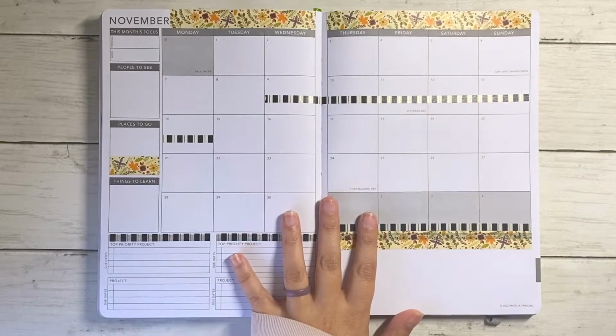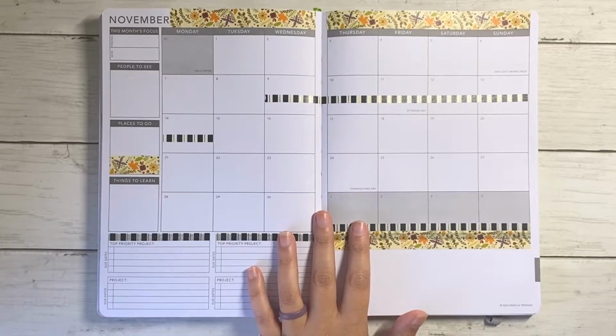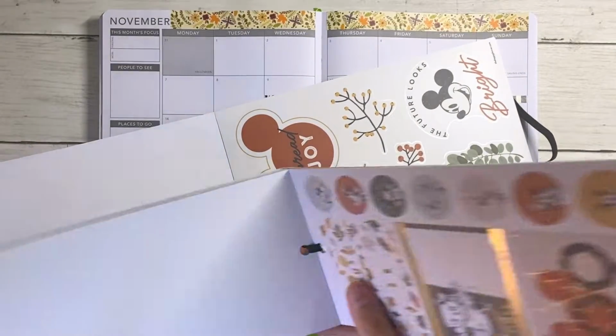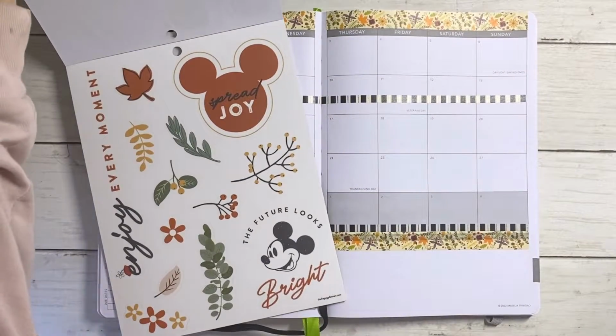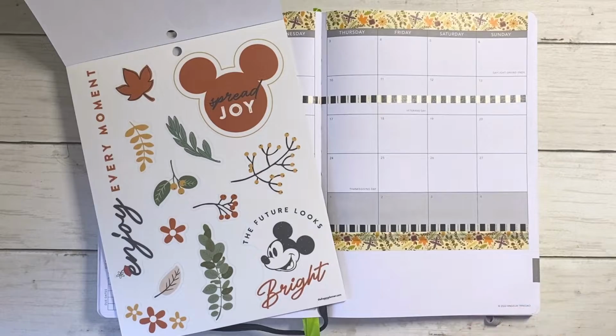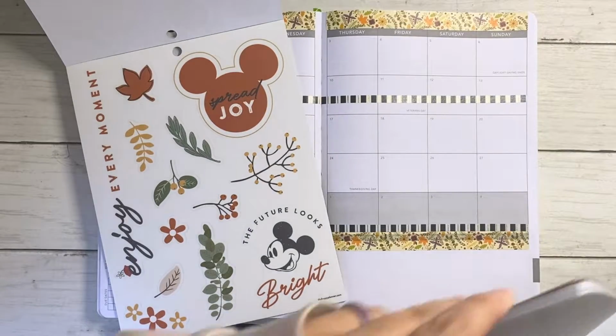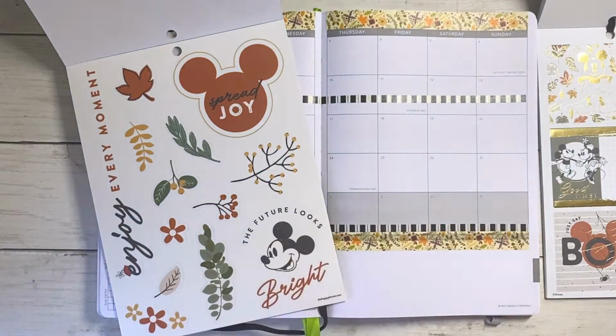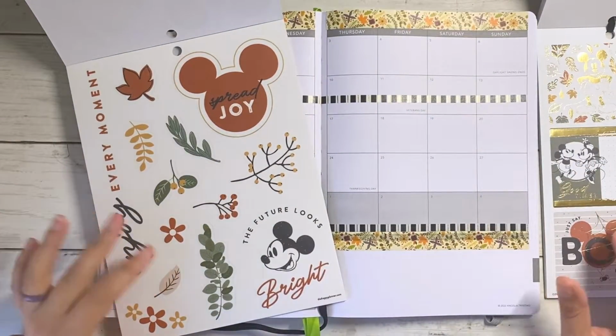I know that I want to use this sticker, this one right here. But the problem is I really want to use a big clear sticker too. And that's generally where I would put these. And I'm not really sure how I want to combine the two in that box. I could do a little mini collage, which I'm sort of leaning towards.